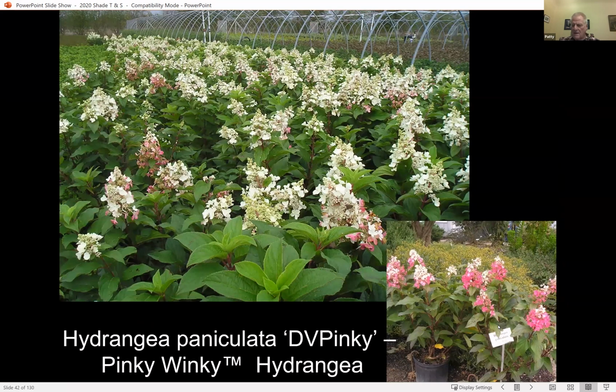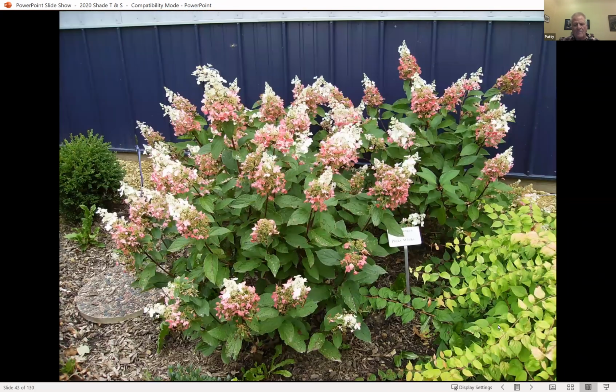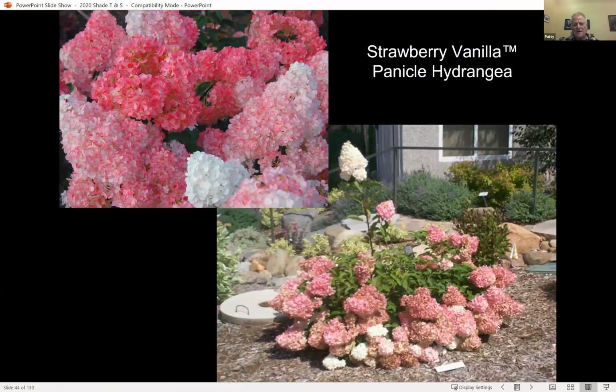Pinky Winky, another good one, pretty big, bigger than Quickfire. Sort of a two-tone where the top of the flower is pure white and the bottom of the flower is quite a lovely rich pink. So here we go. A little bit looser in texture, nice dark flower stems.